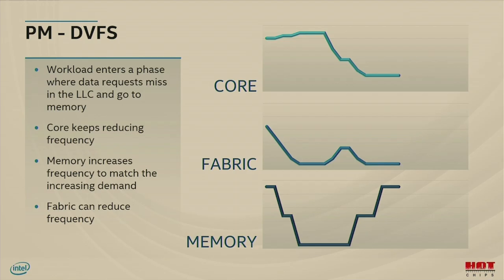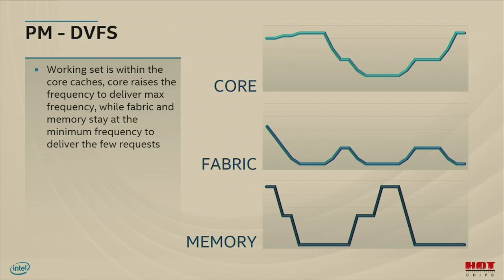Finally, the workload re-enters a phase where there are very few requests to the uncore. As you can see, core frequency goes all the way up, while fabric and memory frequencies go back down to a low voltage frequency point, saving energy.